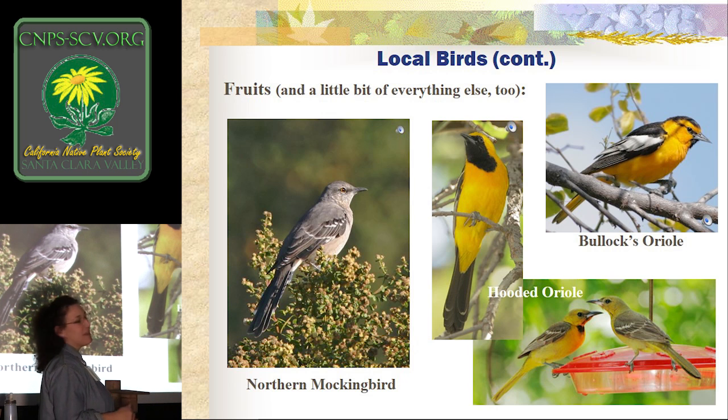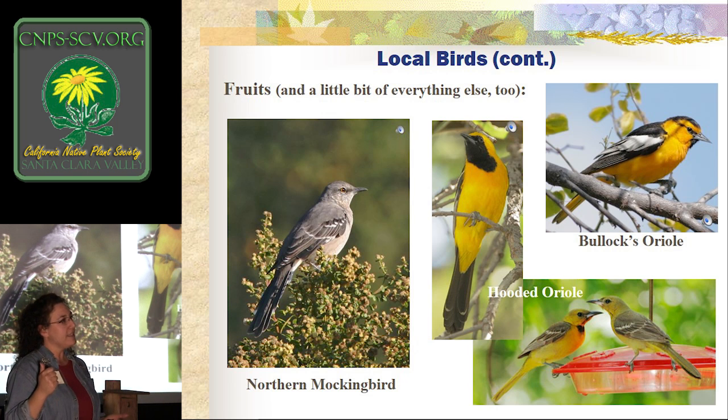Most common complaint I get about mockingbirds is I get these phone calls in the spring, and somebody just goes, there's this bird, and I'm like, oh yeah, that's a northern mockingbird. And they're like, but wait, I haven't even said anything. Let me guess. It's standing on the lamppost at 3 in the morning, singing, and you can't sleep. They're like, yeah, how did you know? How do I get it to shut up?